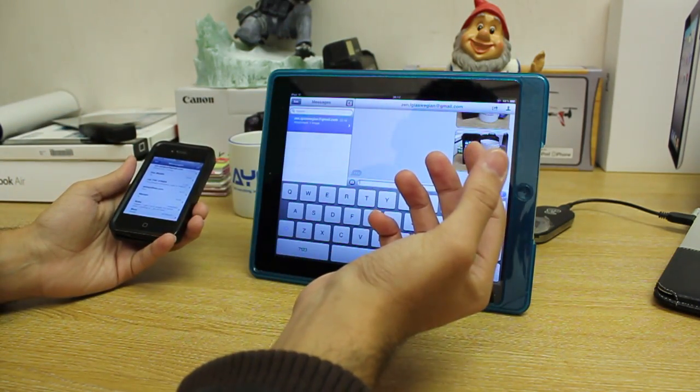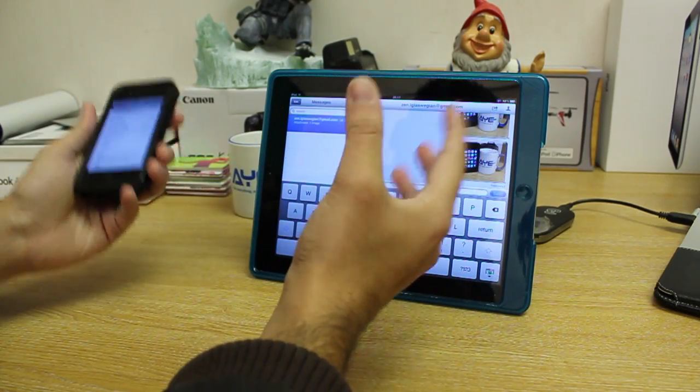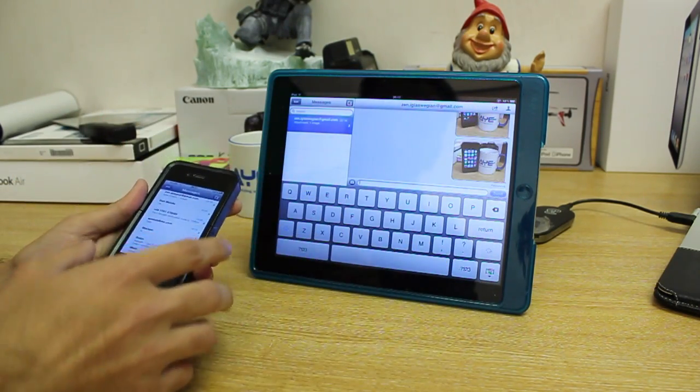So if you've got an iPod touch in the house, an iPad, an iPhone, it's kind of a cost-effective way of communicating, I guess.